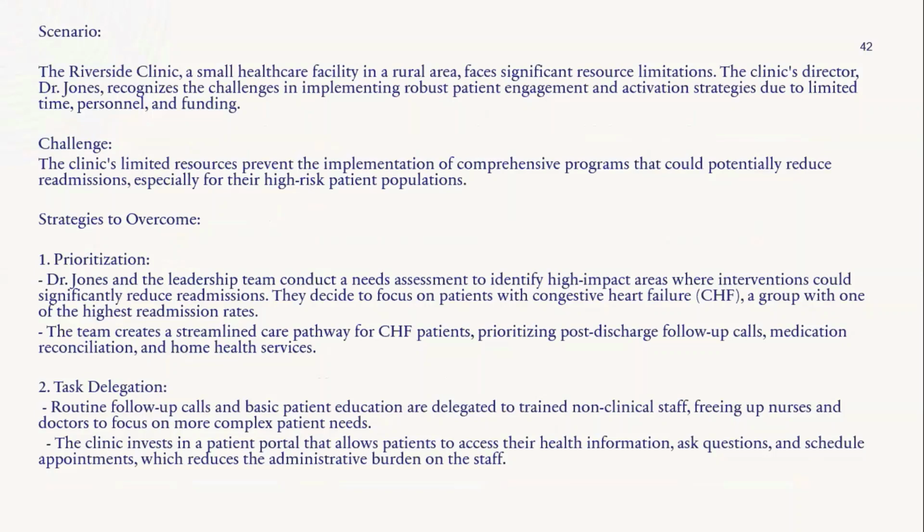They created streamlined care pathways to prioritize post-discharge follow-up calls, medication reconciliation, and linkage with home health services, making sure that the tasks were delegated appropriately throughout the care team. Using some non-clinical staff for basic routine follow-up phone calls and basic education. Then they would transfer the patient to a nurse if there were more complex needs.